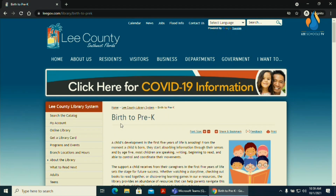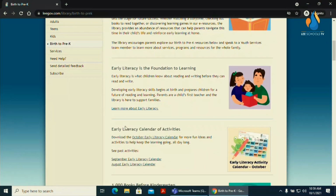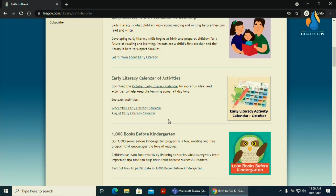And our services for our preschoolers really are focused on the child and the caregiver and developing the early literacy skills, especially pre-reading and pre-writing skills that help a child once they enter kindergarten. So here you'll see we have a ton of information about what early literacy is. We have a calendar of activities that we provide monthly that provide simple activities that you can do at home with your child to support their success.